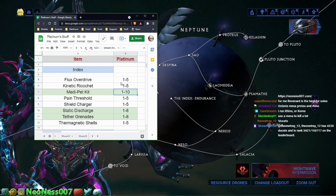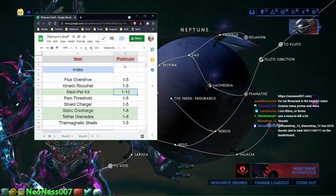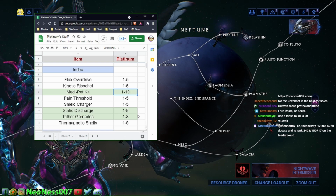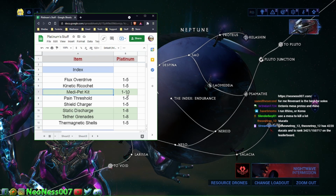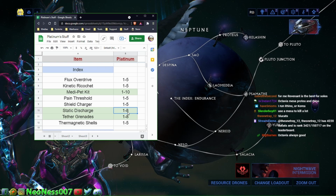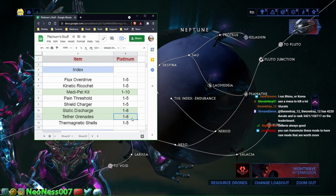But if you're selling these, don't just sell them for 1 platinum. You're just kind of kicking yourself in the nuts here. And you should at least be recording that for a video or something, because that's entertaining. But Medi-Pet Kit, 1 to 10, Static Discharge, 1 to 8, Tether Grenades, 1 to 8.